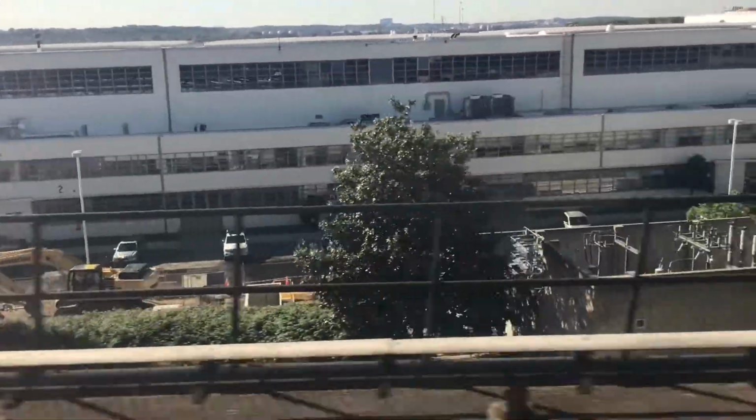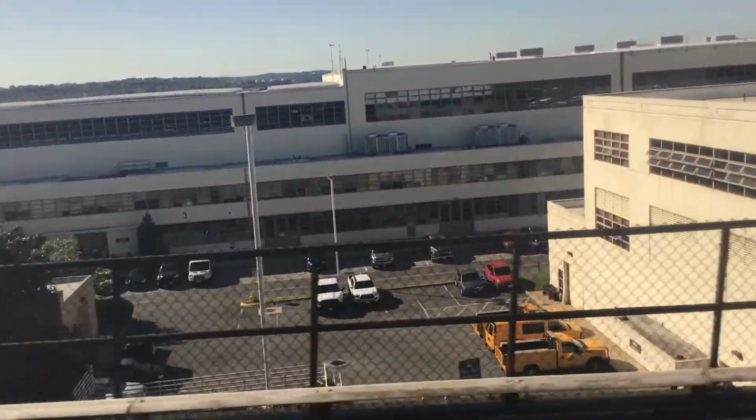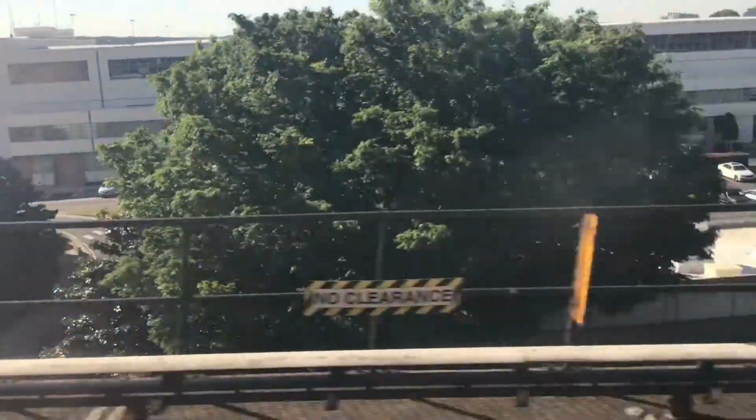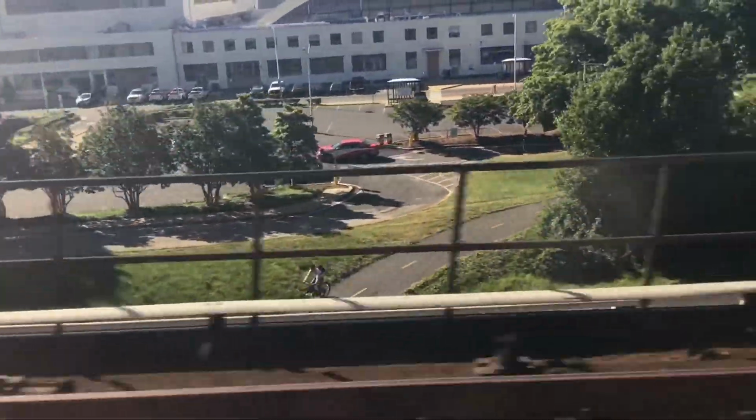Lots of people think for being a national airport, this one's pretty big, considering the fact it's three runways. If you think of an international airport, like Heathrow, for example, it has two. Right now we're about to go over on ground level.